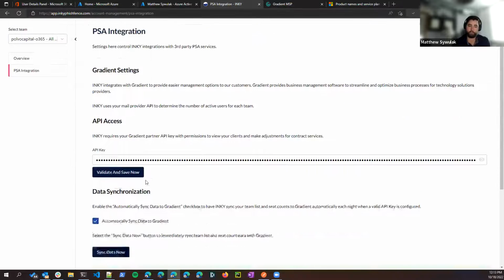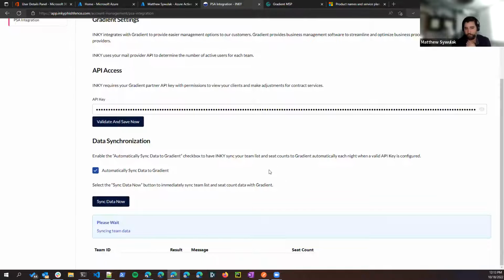So let's see if that sync is available yet. I'll just do a sync now and see if we can get an extra unit cost there from my team I just added. That just takes a second.